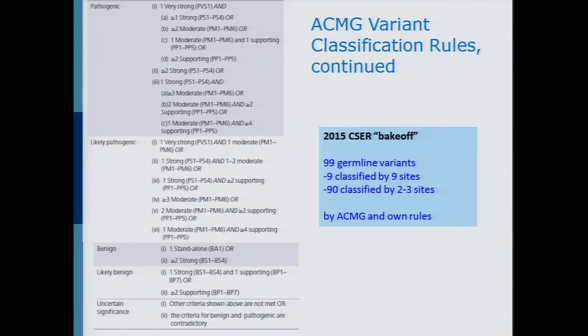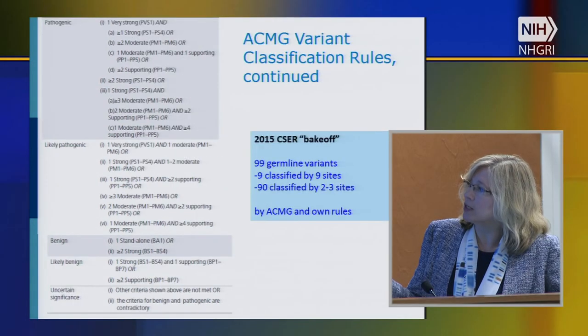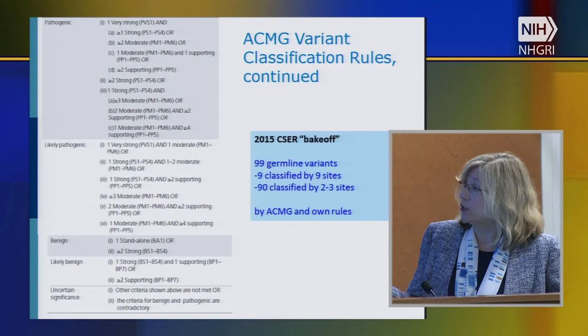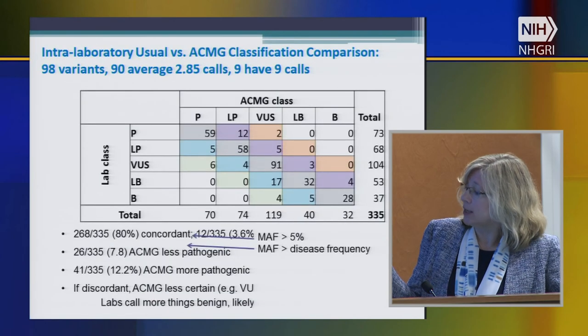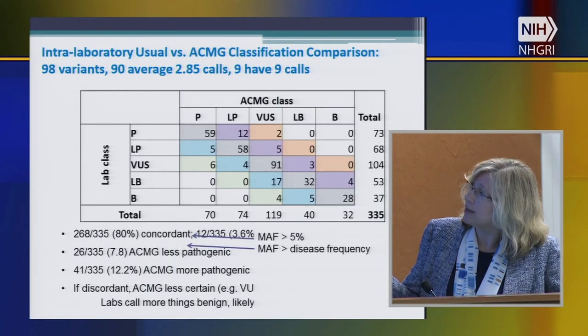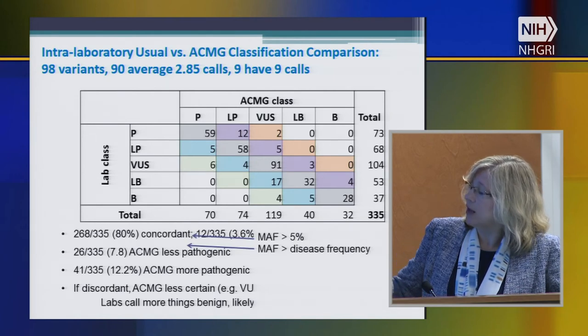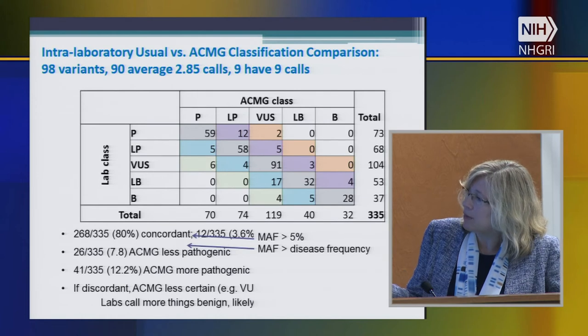All right, so what did we do? We did a bake-off. We picked 99 germline variants. Nine of them we classified across all nine sites, but the rest of them were classified by an average of 2.85 sites because a few sites missed theirs. And we tried to do it by the ACMG rules and then by our own laboratory rules, which are different than the ACMG. Okay, so what did we find? So this is ACMG, and this is your own lab, and this is you doing both variants. And the diagonal is your classification would have matched the ACMG classification. And that's true 80% of the time.